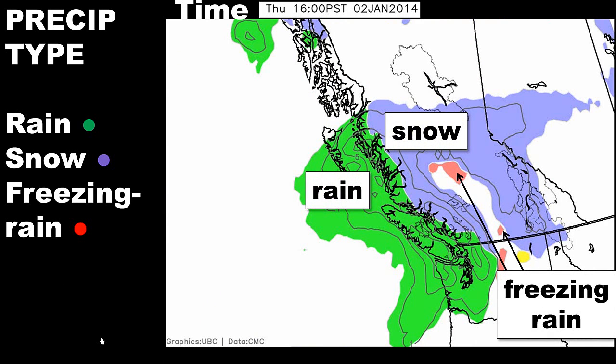With this storm, the phase of the precipitation, i.e. rain or snow, will be a challenge in the interior because the valley temperatures will be hovering near or below zero. In this pattern, freezing rain is quite possible, and the model is even hinting at it already in red. Driving conditions could be extremely challenging Thursday, so plan ahead if you must travel this week.